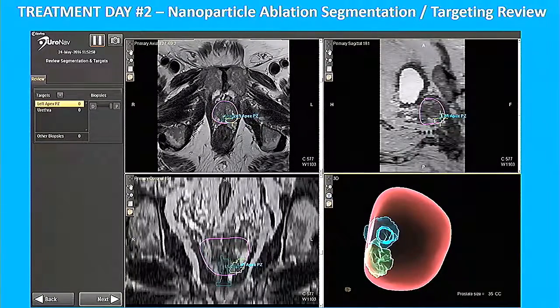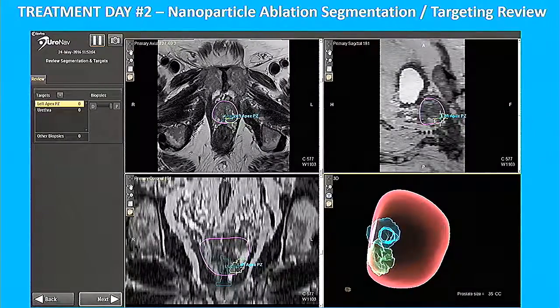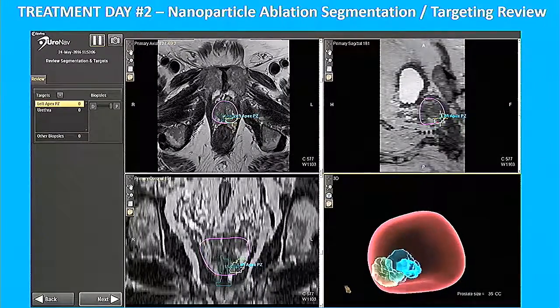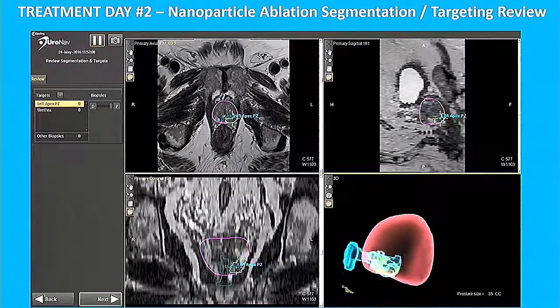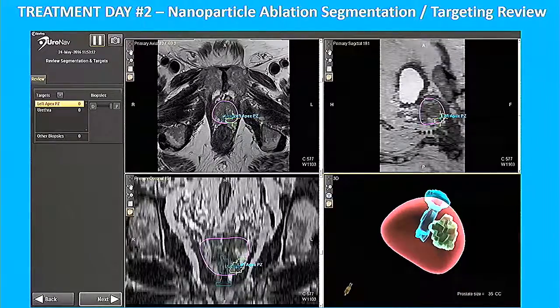So how do we work through it? We use our technology to guide and plan in 3D. Essentially, the blue is the urethra I don't want to hit. The yellow spot's the patient's tumor, where I'm able to direct the energy to that spot using our biopsy technology, but now for treatment.